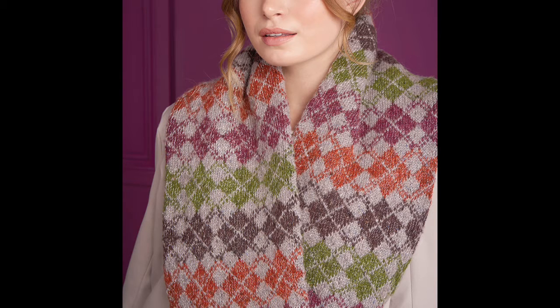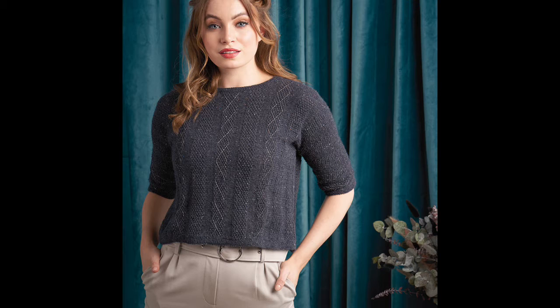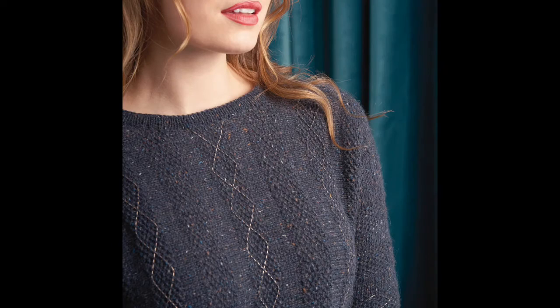The next design is, let me see, Topaz by Georgia Farrell. It is a short-sleeved top. It's knit from cuff to cuff sideways. And then once it's completed, the Diamant detail is embroidered over, added after. So if you like to hand sew, that's maybe something that will attract you.